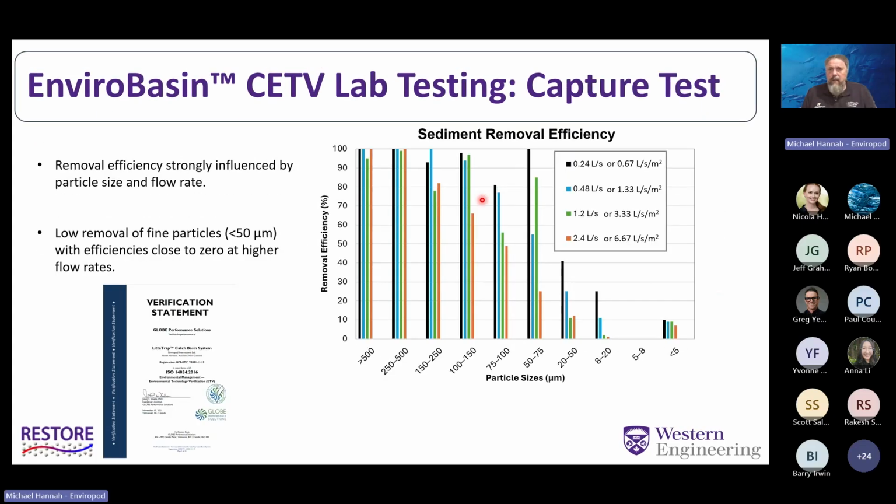We also noted that the particle size distribution followed the same pattern. This is different particle sizes in each range, and also at different flow rates with the different colors. You can see as we move to higher flow rates, all the particle sizes tend to drop off in efficiency. And to get 50% removal, we're really targeting particles above 75 microns.